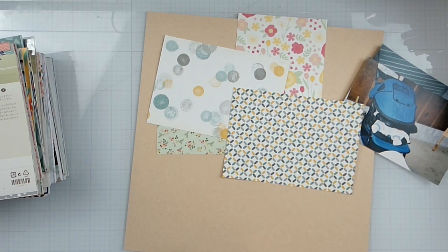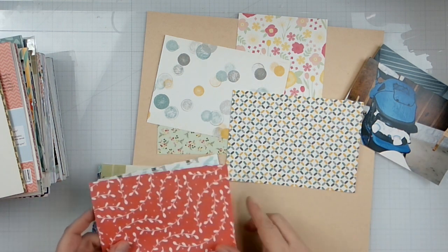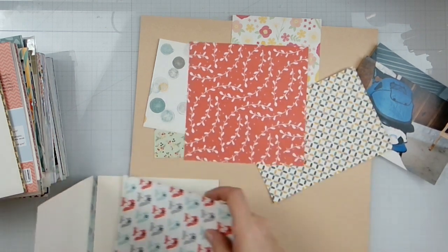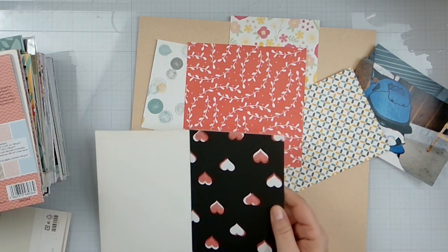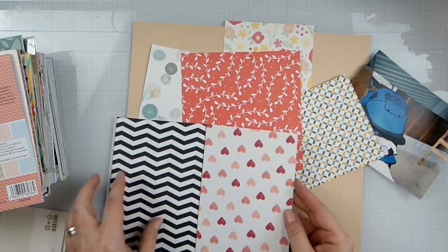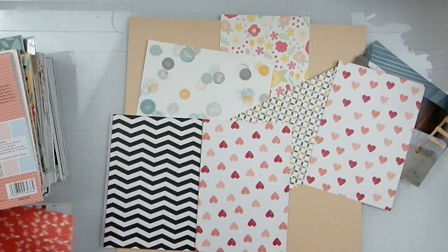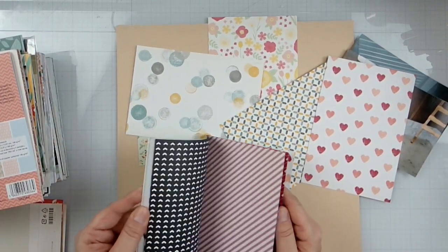We'll use those. What do we have in here? This is that little foxy one. We can get that in there. The foxes are not going to work. Okay, still have those chillaxing around. Let's see. I don't know if the hearts will work, but we'll try it. Honestly, you guys, this one is not going for me. And this one's not really going with the color scheme that I picked out, so that one might go away as well. Just letting you know.